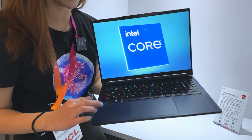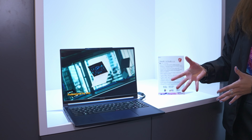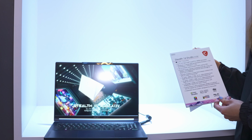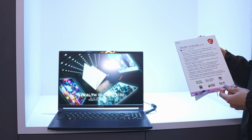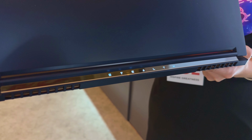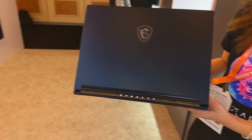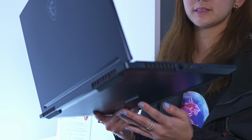Price starts at $1999. This is also with the RTX 4070 and also the 13th Gen i9. Unlike the smaller 14-inch, it has the ability to go all the way up to an i9 processor. And the big difference is the backside design. You can see there's a kind of mirror-ish finish, and also the Stealth name of the product.